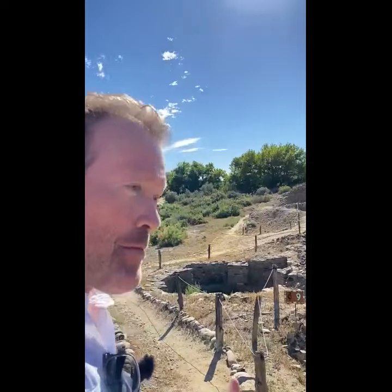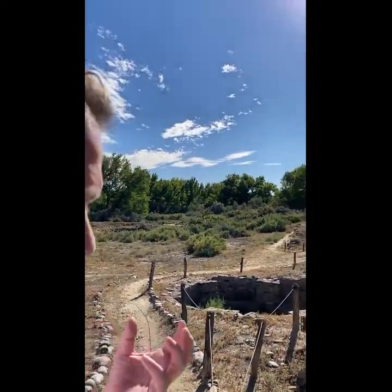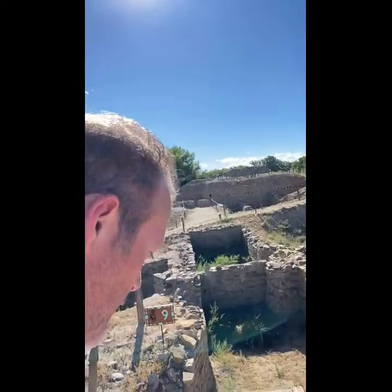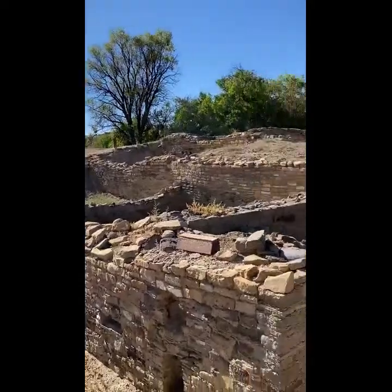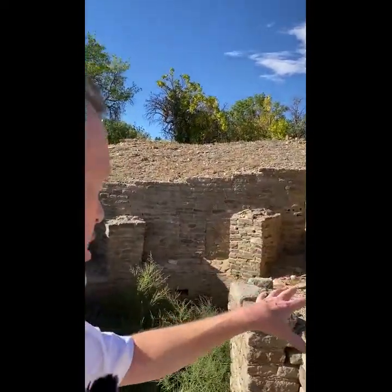We interviewed experts. We have an archaeologist. So I can tell you what I remember, but I don't remember everything about this place. And so you're going to want to see that. It's some of the most exciting content I feel like we've done. Very informative. And we're going to actually walk into this kiva right here.